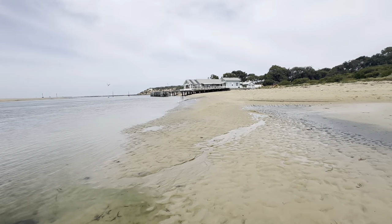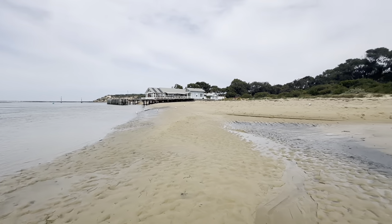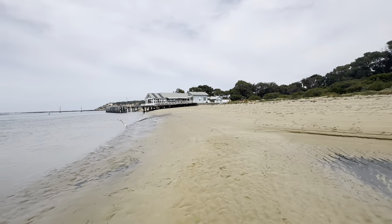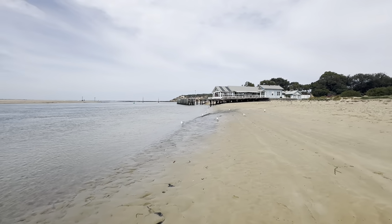Splashy one. I'll just walk under that wharf over there. There's another walk there where you can take prams and that, just inside. But we're just walking directly under, along the water, slowly taking our way up.